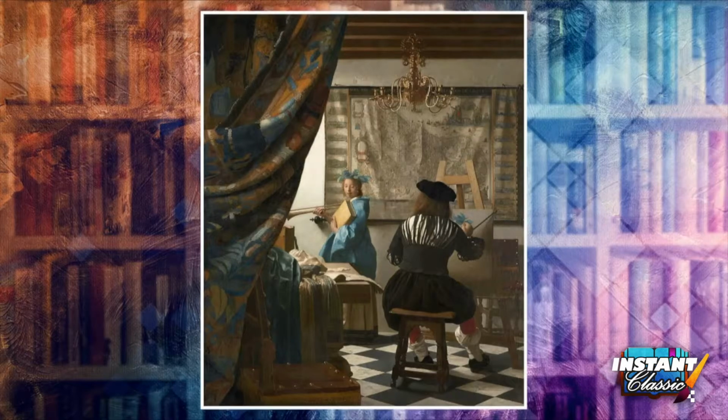So obviously it's a chronicle, it's a commentary on what a painter's life and job is. It's also known as the Allegory of Painting. It's a 17th century oil on canvas by Vermeer. It is currently owned by the Austrian Republic and is on display in Vienna. I have never been there, need to go.